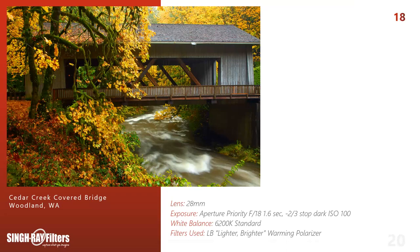Say you're just photographing a green grass lawn. If the grass looks a little blue, your white balance is too cool. You need to warm it up. If the grass looks a little yellow, your white balance is too hot. You need to cool it off.